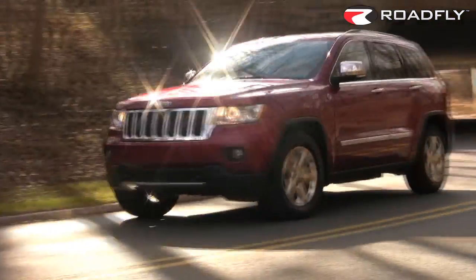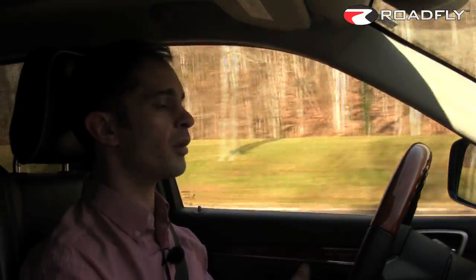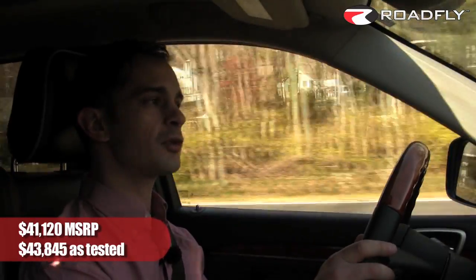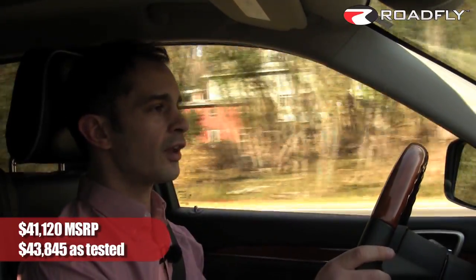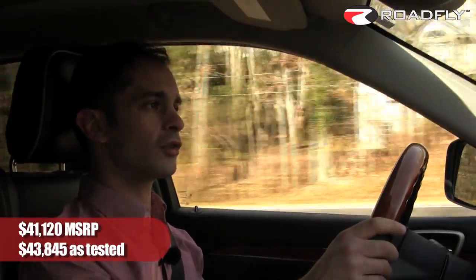As the top-of-the-line Grand Cherokee, the Overland comes with pretty much everything I've shown you as standard equipment, for a base price of $41,120. The only significant option is a $1,300 package that includes adaptive cruise control and a blind spot warning system. Now I could sort of take it or leave it and save the $1,300, but as it is, it brings the price of our tester to just under 44 grand.